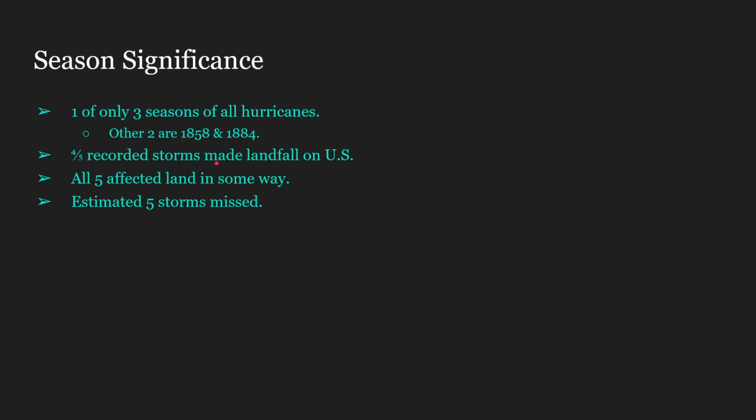4 out of the 5 recorded storms made landfall on the US, and yes, that does include Puerto Rico. I'm including Puerto Rico in here. And all 5 affected land in some way, shape, or form. Again, this is because there were no satellites and no buoys out there in 1852. The only way of detecting hurricanes would again be from ships, and they would have to make sure that they actually told people on land once they got there. And of course, only up to a certain point on land can you really see a hurricane.